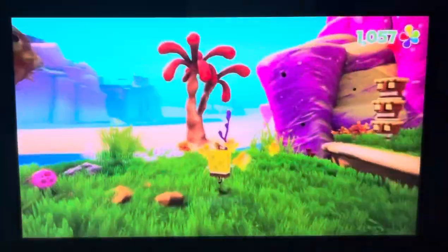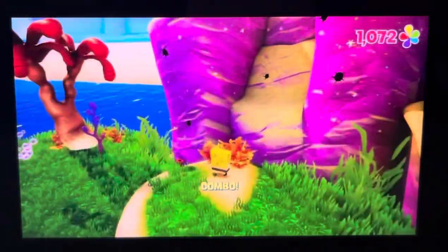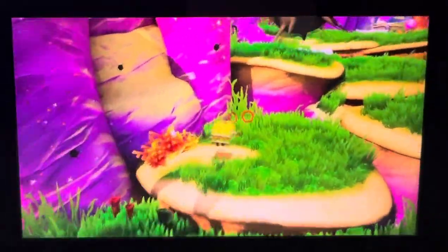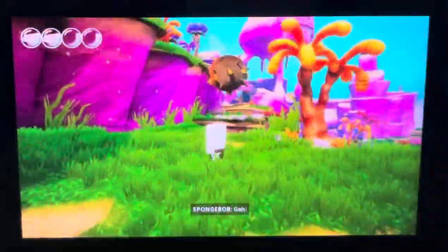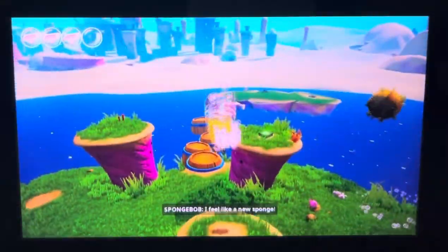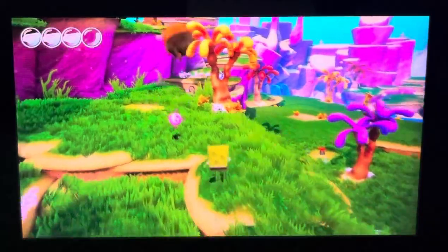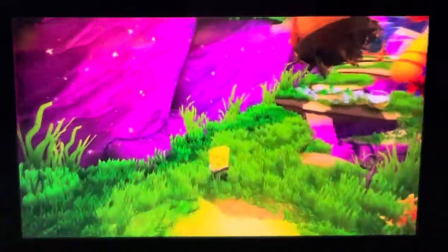There's more stuff to destroy. I think there's more enemies than just the small robot with the wand. There's probably more. Ow. What are even these? Ow. Oh, they're pufferfish. Oh, I'm being attacked by pufferfish. I need to go get some underwear. I feel like a new sponge. Here we go. Okay. Ow. No, don't. So, okay, they knock you really far back.